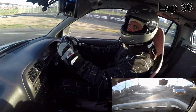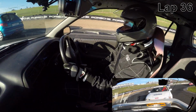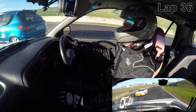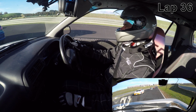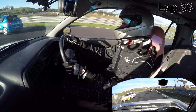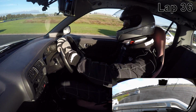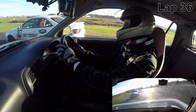Graham Butler really keen on getting past me here. I actually got the run on Rachel out of that corner, but she's just able to drive away from me as Butler comes up and prepares to take me on the inside. And if I could get the car to turn in, I could close that door, but I can't, and through he comes. Actually, he might be lapping me here, in which case I wouldn't be doing it anyway.